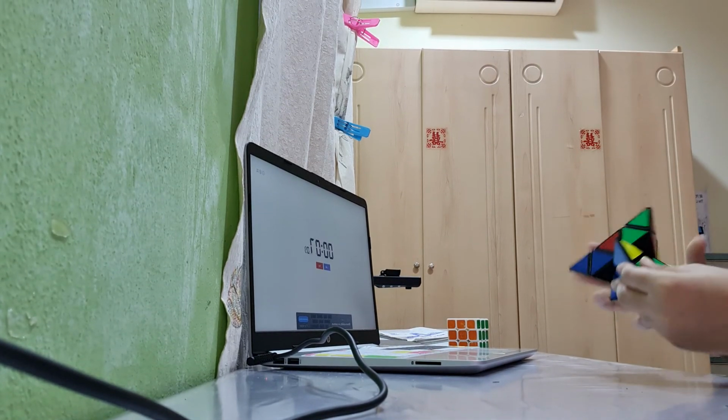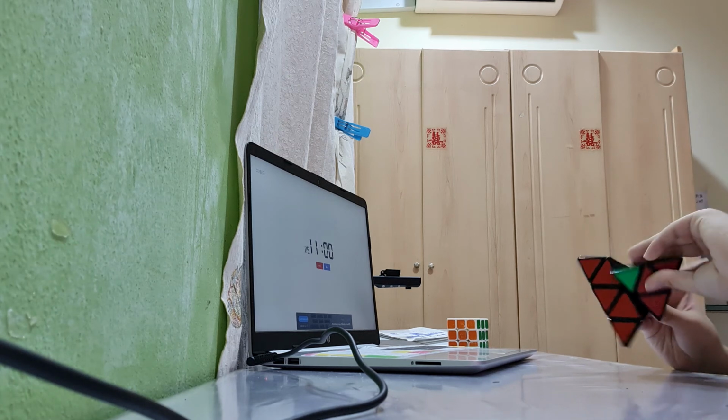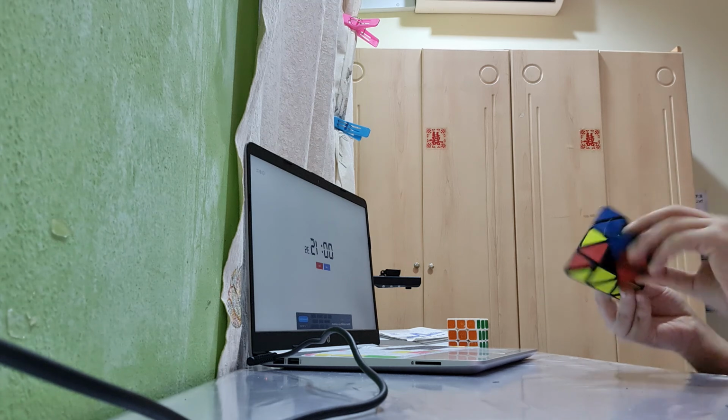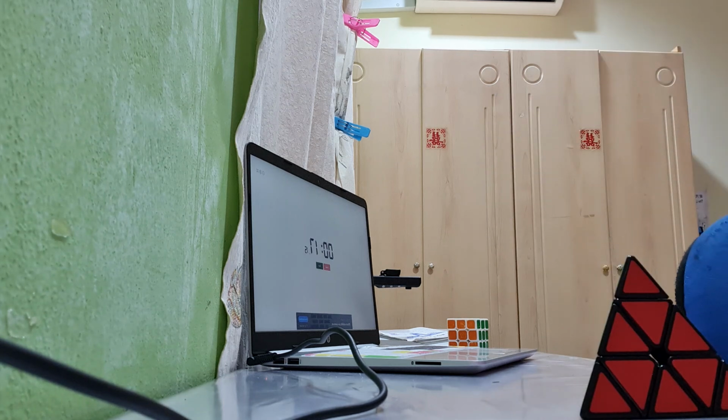Okay, I'm going pretty well. I'm doing pretty well. I'm not technically a speed solver, but I am solving this pretty fast. Oh, 17 seconds!